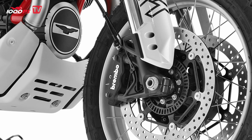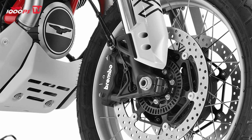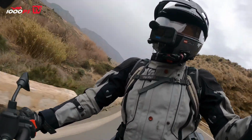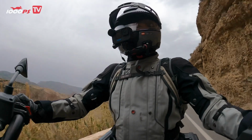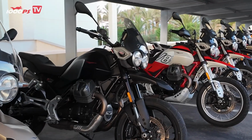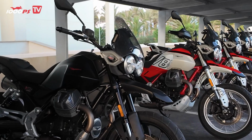The brakes have become lighter and they're using Brembo brakes. The engineers told us yesterday that the old front simply caused a lot of turbulence on the upper body. With these modifications, they have tried to improve the situation. And let's now take a closer look at the 3 models.